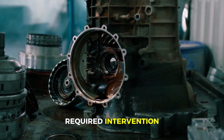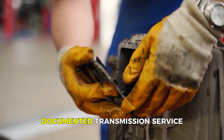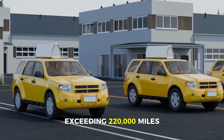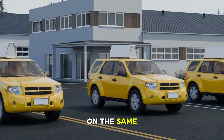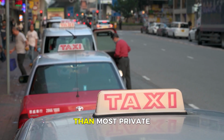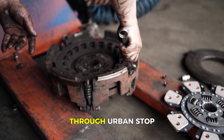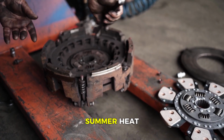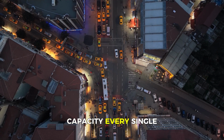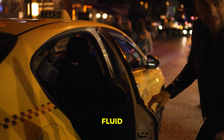lubrication required intervention. Fleets operating a consistent friction modifier addition schedule documented transmission service life exceeding 220,000 miles on the same hardware, with the same base fluid under higher stress operating conditions than most private vehicles ever experience. Vehicles running 12-hour shifts through urban stop-and-go cycles, summer heat, loaded to passenger capacity every single day. 500,000 kilometers, same transmission, same fluid, one difference.